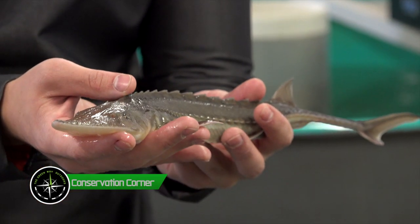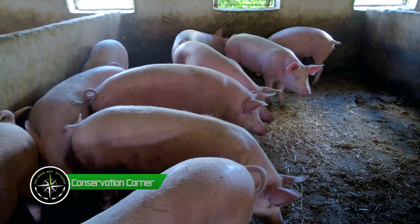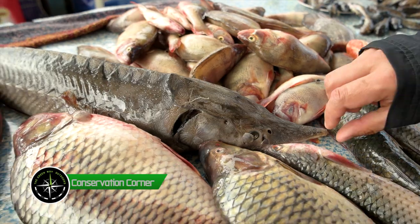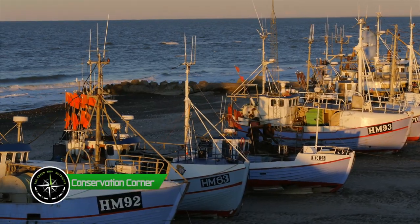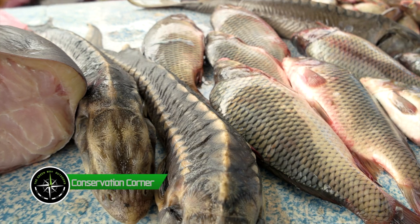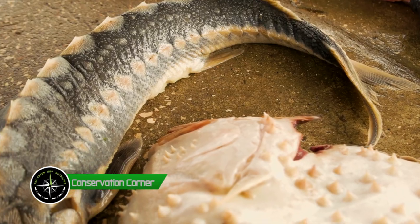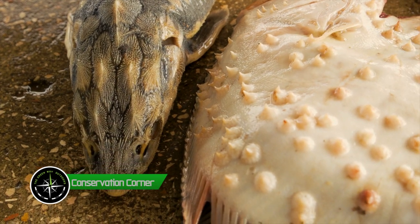Not considered viable table fare, they were dried and used for steamboat fuel, fed to pigs, and even used as fertilizer. Once sturgeon consumption gained popularity, especially for their eggs as caviar, commercial fishing exploded, with some fisheries providing millions of pounds of fresh fish per year. This insane overharvesting from commercial fishermen and destruction of waterways due to pollution decimated many populations, including the 4 species of sturgeon now believed to be extinct.